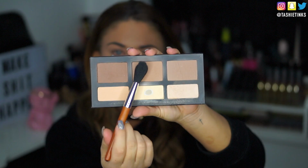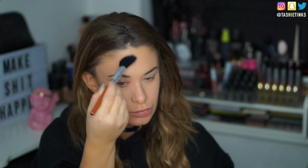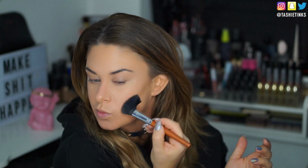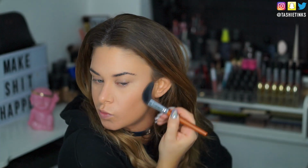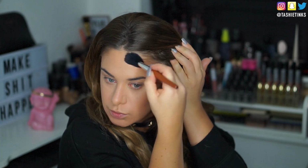Next I'm taking this contour brush, but it's kind of fluffy, kind of floofy, and I'm using this to bronze and contour my face. This brush, yeah, I really like this brush because it was so fluffy, so it gave me a softer finish, which, you know, I'm all about a soft contour rather than anything too harsh. So this was really nice, and again felt really soft on the face. So I'm just working that into my cheekbones, my forehead, and also on my jawline.